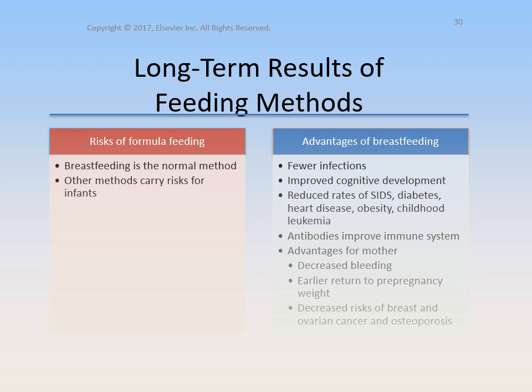The advantages of breastfeeding include fewer infections and improved cognitive development. We can see an increased rate of sudden infant death syndrome, perhaps diabetes even, heart disease, obesity, and childhood leukemia with formula feeding. Antibodies improve the immune system, and there are advantages for the mother. It helps decrease her bleeding after having baby. There's also an earlier return to pre-pregnancy weight, and she can also have some decreased risk of breast and ovarian cancer and osteoporosis. So here we see some advantages of breastfeeding and also some risks of formula feeding.